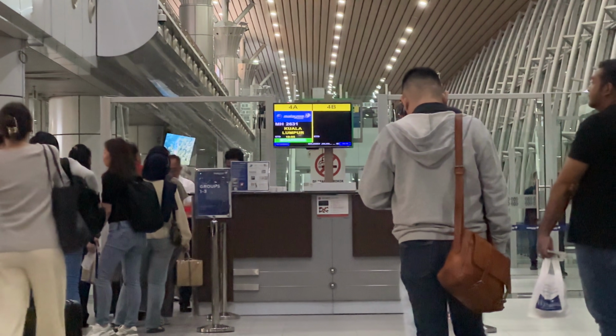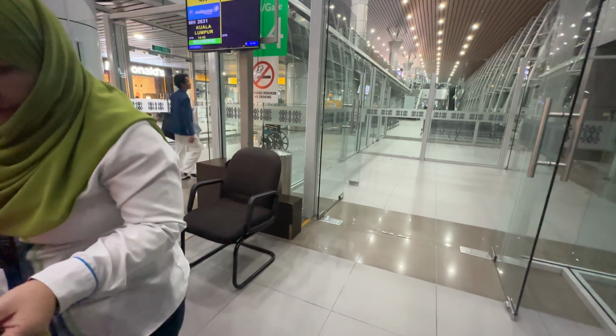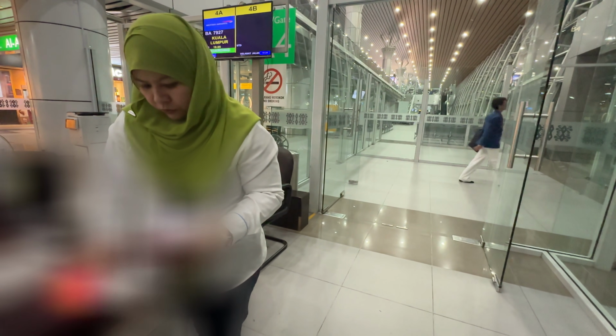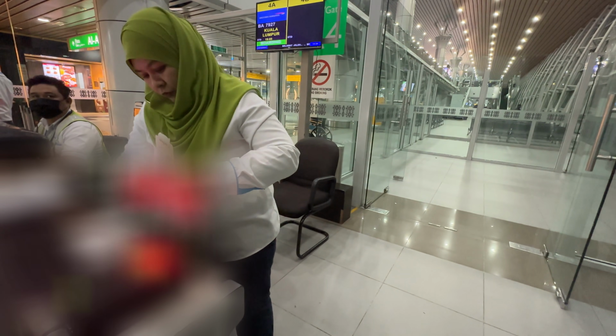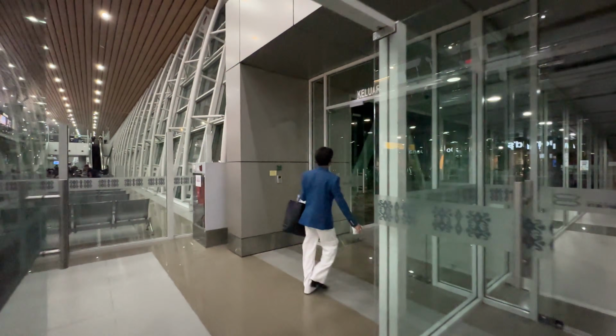Boarding was quite organised, with queues set up for the different boarding groups. Finally, it was my turn to board. Pretty excited to see what their new aircraft has to offer.